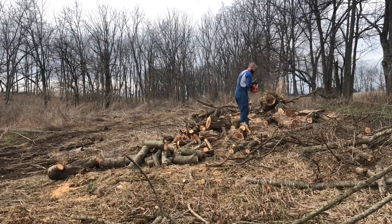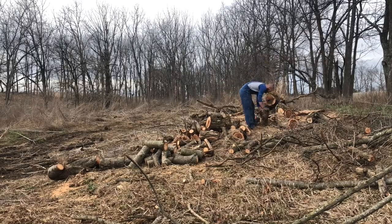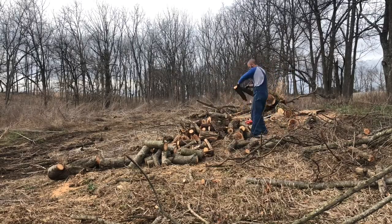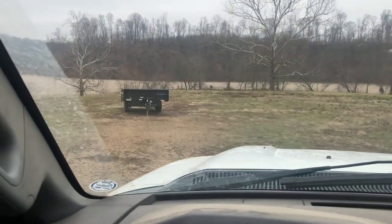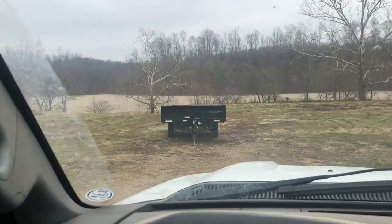Continuing from the last video, I'm getting into delivering this hickory and this cherry. I ended up bringing this load to one person, and then I had another load in another location that I took to somebody else. So I got two good deliveries in today, so enjoy the video.